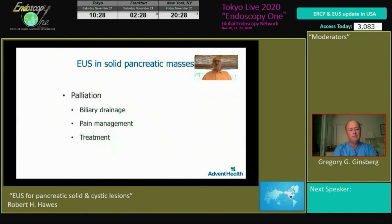If you look at palliation, we can now do biliary drainage under EUS guidance. We can do pain management with celiac plexus neurolysis. Both of those are effective. Whether or not biliary drainage will be taken over by EUS versus ERCP is yet to be determined. In terms of treatment, however, unfortunately, we have not found a suitable material to inject into pancreatic cancers that makes any difference. So we have a long way to go in terms of treatment.